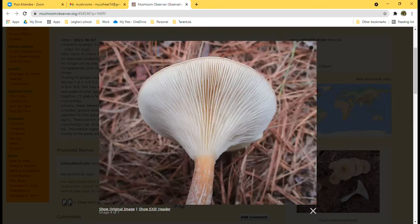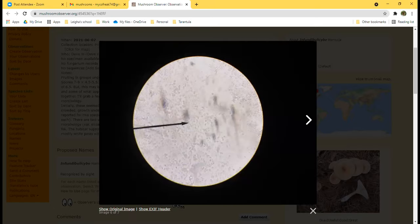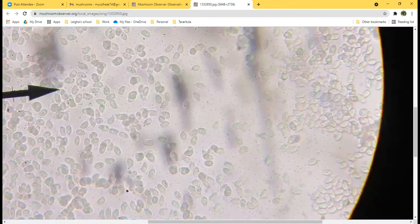So I did a little research on Infundibulicybe squamulosa. Out west, there are two varieties that grow in coniferous settings that sometimes have large spores. It was said that the spore size varies significantly because some come from two-spored basidia and some from four-spored basidia. You can see in this picture of the spores there's a fair amount of variation in how long and wide they are.